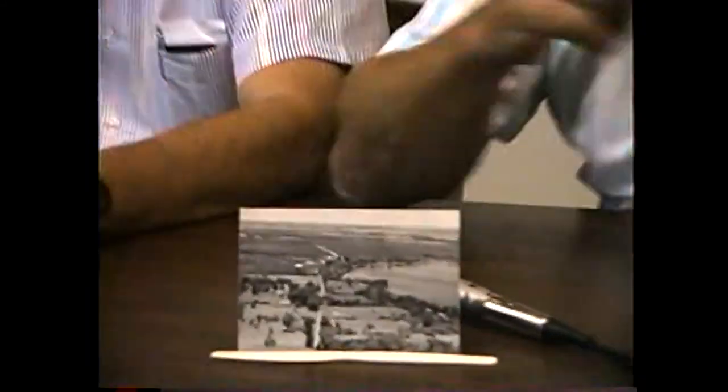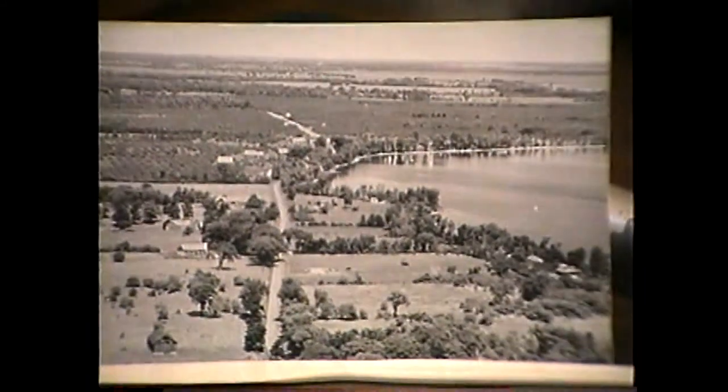Here's a quick picture, again just showing you the proximity to the lake.